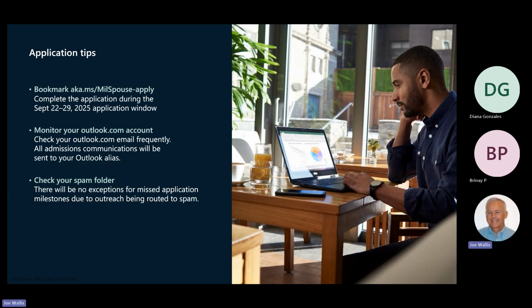Application tips. These are just some things you can go over in advance of your application. So aka.ms/milspouse apply. Complete the application during the application window. And part of the application as well is we ask you, if you don't already have one, to create an outlook.com account, and that's where all of our information will be sent, to that outlook.com email that you've created. So you check that email frequently, and all admissions communications will be sent to that Outlook alias. And be sure to check your spam folder for any things that you may be missing, and make sure you don't miss anything during the application process.